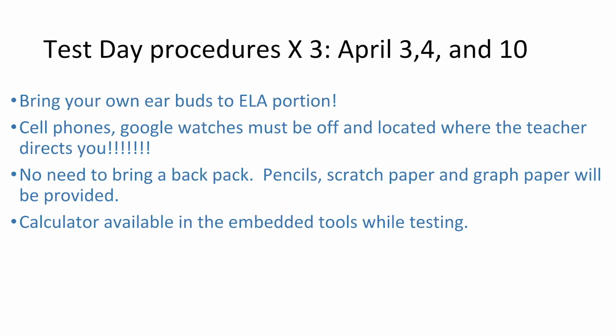If you bring your cell phones or if you have a Google Watch, anything that can access the internet has to be removed, and it's going to be placed either in the box that the teacher has up front, or they're going to designate where you're going to put it. So as soon as you walk in a room, be ready to put away your stuff. But it's very easy just to leave your backpacks at home because you won't need it. The only thing you're doing that day is your testing.